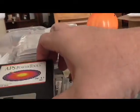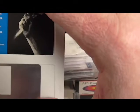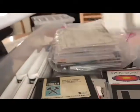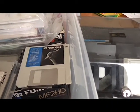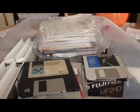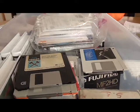All right, let's keep looking here. APS Power Tools. Look at that. Oh, there's more APS Power Tools. Oh, APS is, look, from Kansas City. Huh. I looked it up. That's kind of interesting. What is APS Technologies? Oh, yeah, they were bought out by that company in Canada that makes Mac peripherals. APS sold external SCSI drives and stuff for the Mac, and they were pretty big here until they went out of business, I think about 1996. They got bought out by Mac Alley. I can't remember. The company makes Mac accessories, and they're very well known. They still exist in Canada.